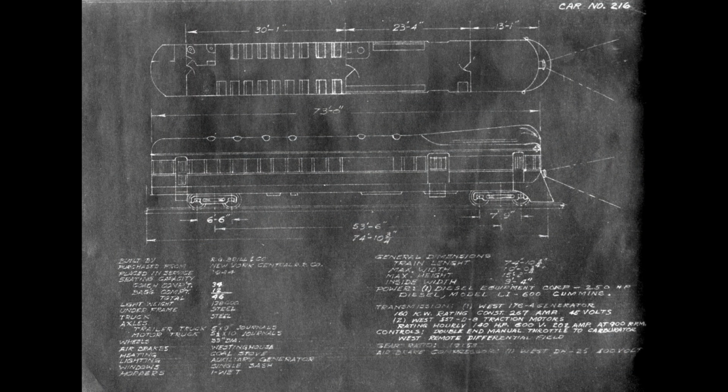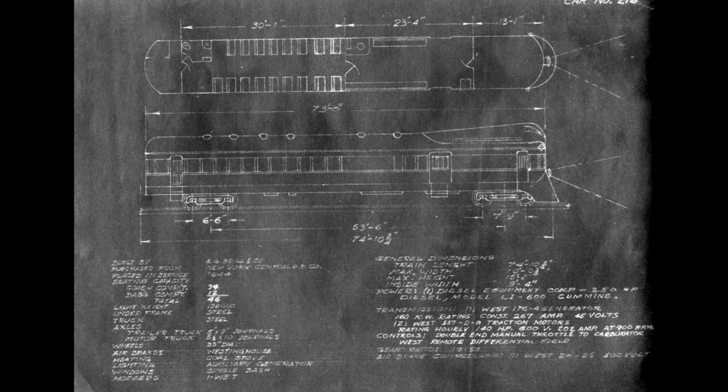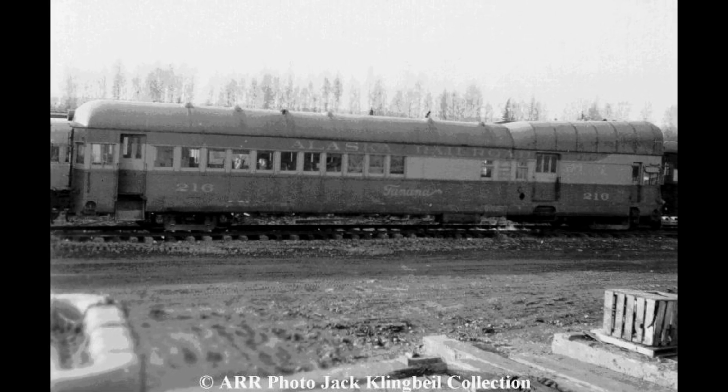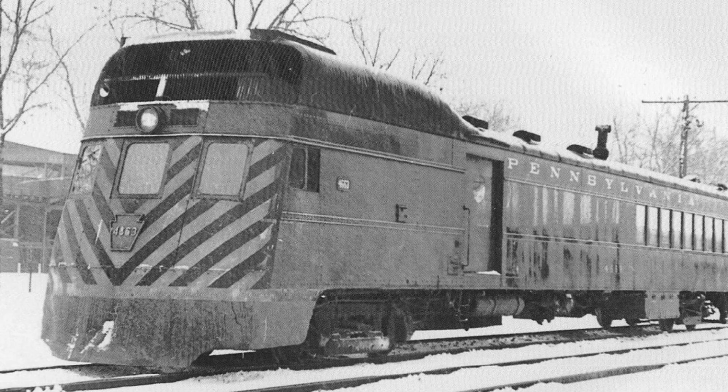Since so little is known about 216, it is unknown if the railcar was repaired at any point after this, but unfortunately, the one-of-a-kind streamlined doodlebug of Alaska would be officially retired and scrapped along with 214 and 215 in April of 1954, eerily the same year PRR 4663 was scrapped.